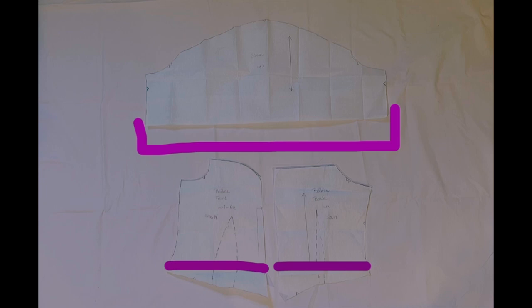I lengthened the sleeve, shortened the bodice pieces, and divided the bodice front into 2 pieces and straightened out the neckline, saving a heck ton of time. Yes, I am so wise. Or lazy. You can pick.